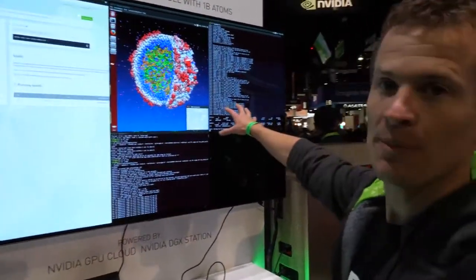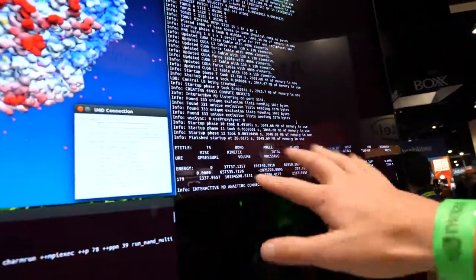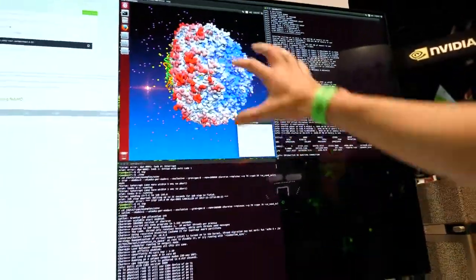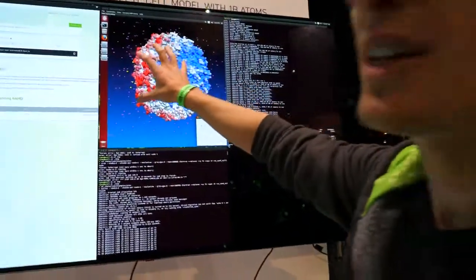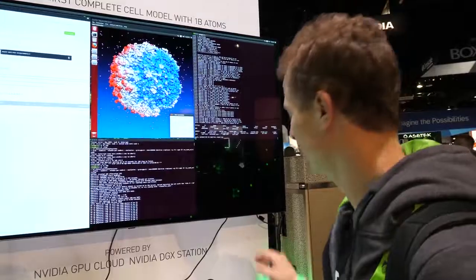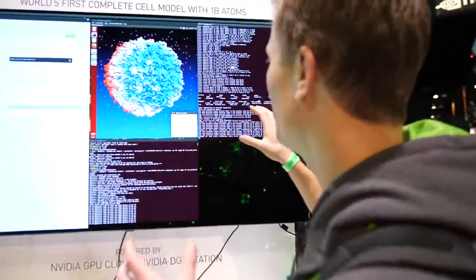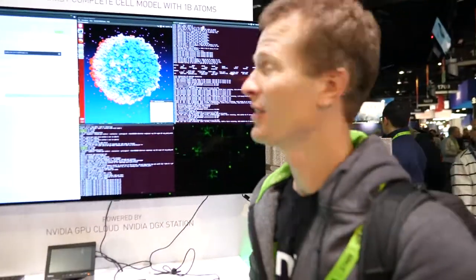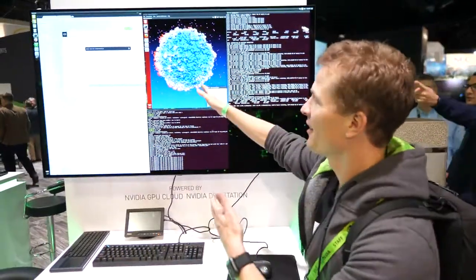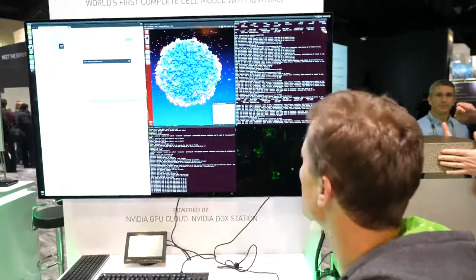And so here we started up the container in this window, and we paused. We're paused, waiting for a connection. Now we're going to connect the visualization for this molecular dynamics simulation to the container that's running the simulation. And we're going to now visualize the molecular dynamics in action. So this is an HPC container running the simulation. This is the visualization connected to that, showing it in real time.